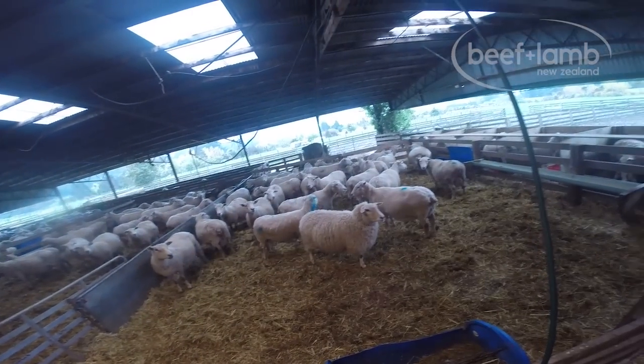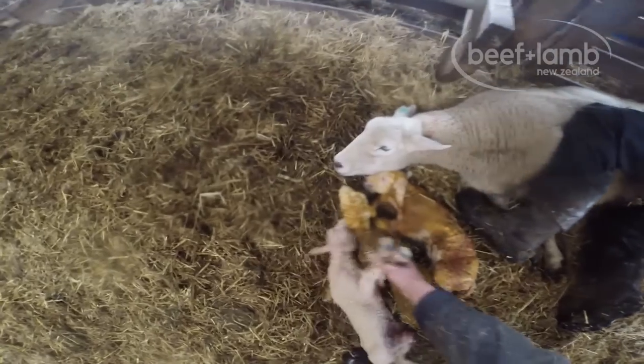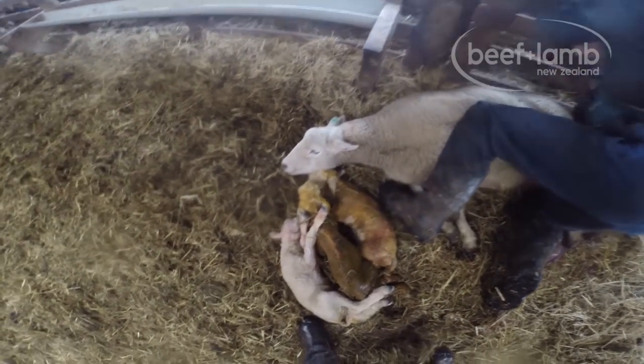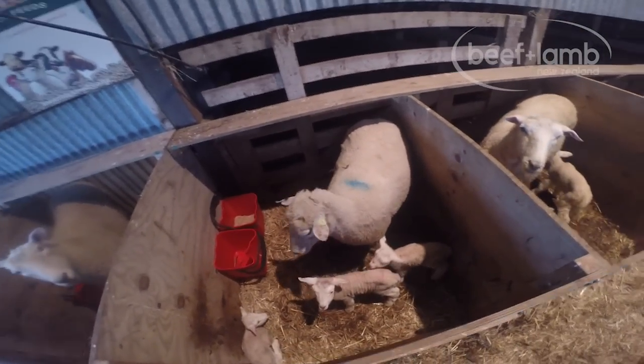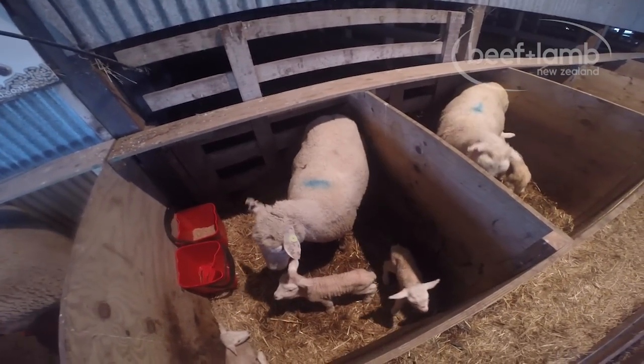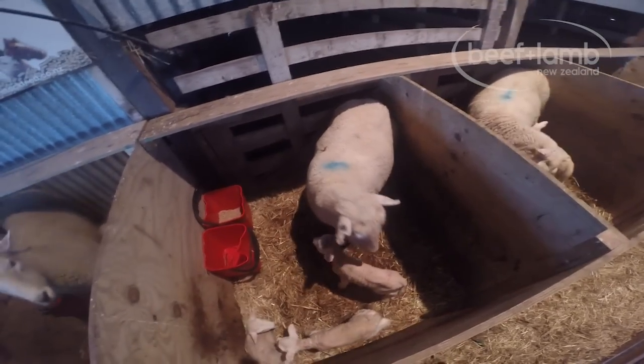The ewes move into the lambing shed about 5 days prior to lambing. Once the ewe has lambed, she moves into an individual pen to bond with her lambs and is monitored closely. We take a sample weight of newborns to see how their birth weight compares each year.